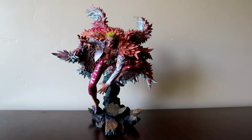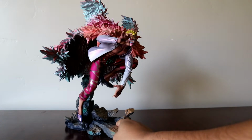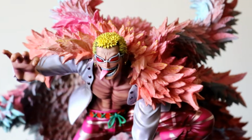Initially, I was a little worried this wouldn't look as good as it does, because I had seen a picture someone posted before it officially released. Someone posted some pictures of one, and his face, around his mouth, looked a little off, so I was thinking maybe they messed it up. But seeing it now that I have one, it looks just like the official pictures did. It's gotta be the best Doflamingo figure.